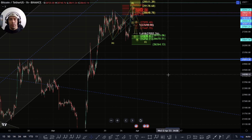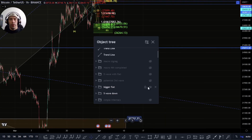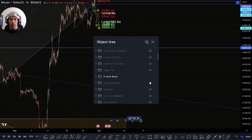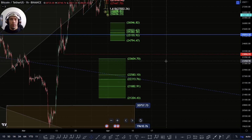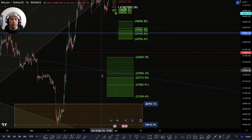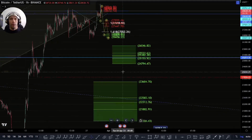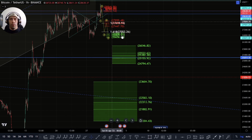this area. If we start to break down below that, basically, we need to be a little bit cautious, and we could be then heading down towards the zone of some of these lower key support areas. This 23,604 to this 21,204 would be the next support zone that I'm looking at within this. So this is the thing, we need to be a little bit cautious within here. It is possible that within this, we start to break down in a bigger way here.